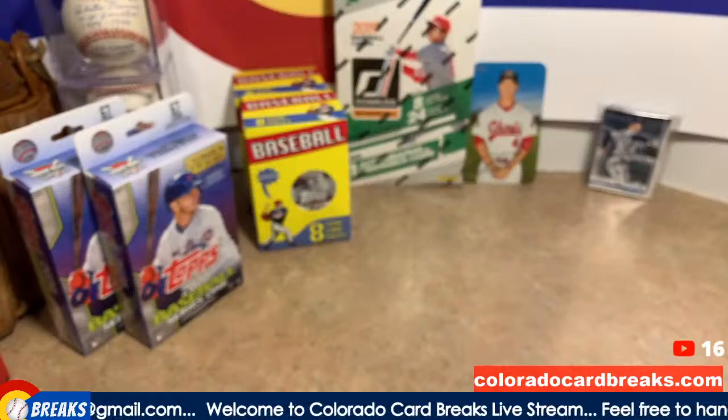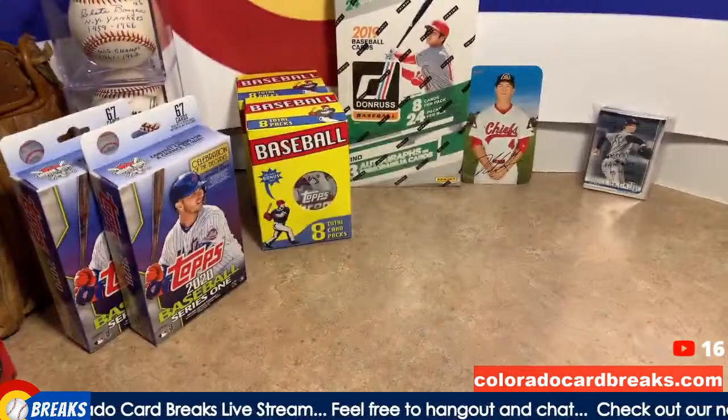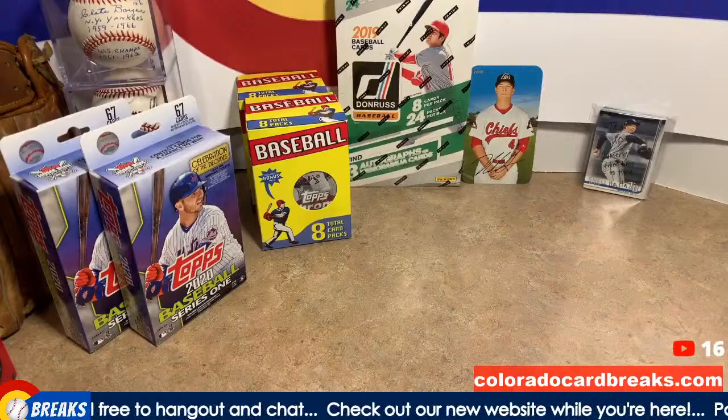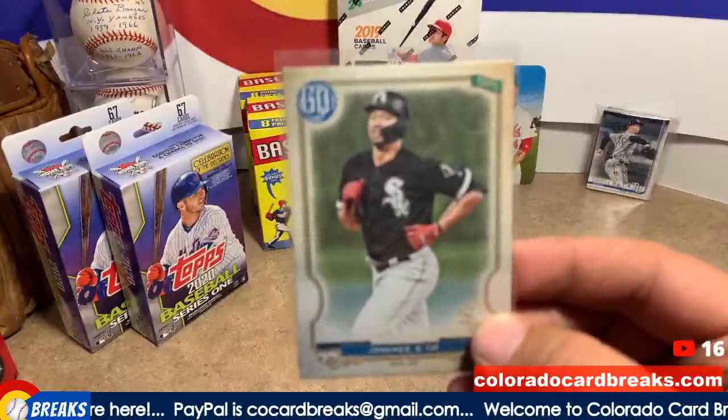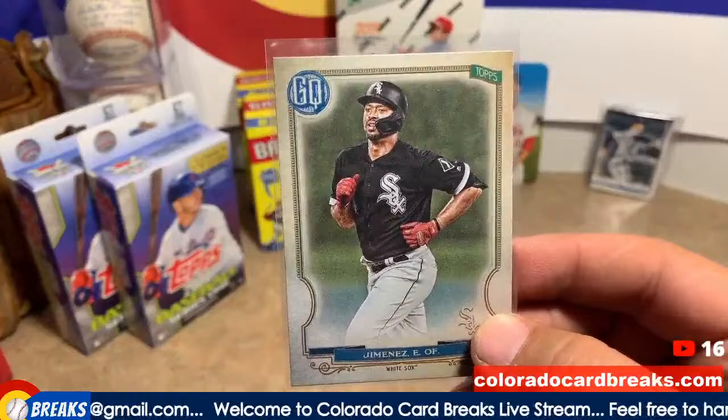Otherwise, we're going to go ahead and do some cheap card sales. I'll tell you the price. If you like the player, say sold in the chat, and I will write your name down. We'll settle up by PayPal at the end. Nice and simple. So for instance, if you want an Eloy Jimenez Gypsy Queen for $1, you would just say Jimenez or Eloy sold in the chat.